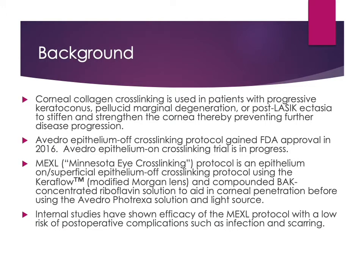Some background information on collagen cross-linking is that it's used mostly in patients that have progressive keratoconus, but it can also be used for other ectatic conditions such as pellucid marginal degeneration or post-LASIK ectasia. It's used to stiffen and strengthen the cornea to reduce disease progression, hopefully keeping a patient tolerant of glasses or contact lenses and avoiding keratoplasty, which has a much longer recovery time and a much higher complication rate than collagen cross-linking does.